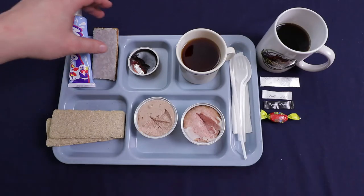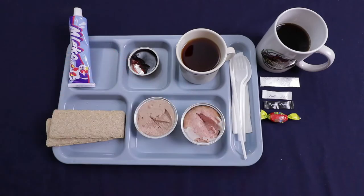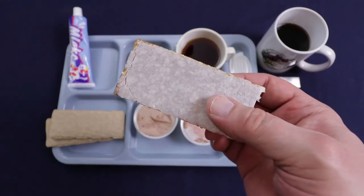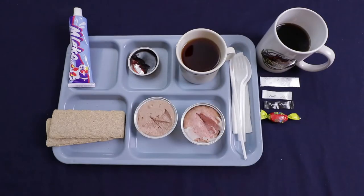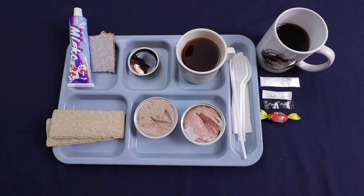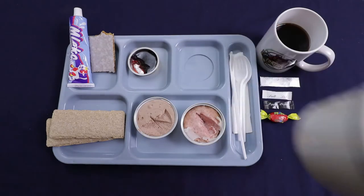Now let's check out this fruit and cereal bar. It's apricot flavor, and you can definitely smell the apricots. That is a nice dense cereal bar. The main cereal is oats. It's also got sunflower seeds in there to give it some texture. Also nice and enjoyable.